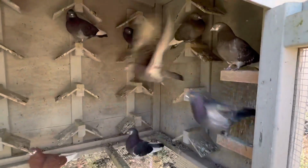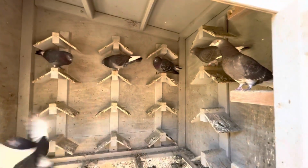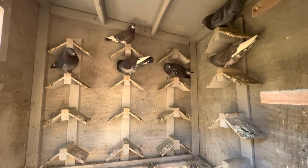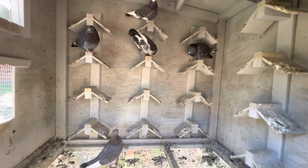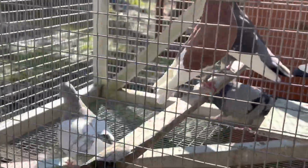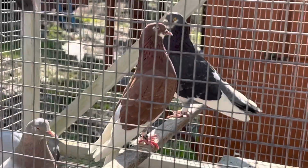These are some beautiful rollers here. I do need to scrape out the loft a little bit, but with all these birds, I think there's 17 of them in this kit box, and it's tough to keep it clean. I got my little indigo bar right there. She's kind of cool looking. I love that deep red on that one.